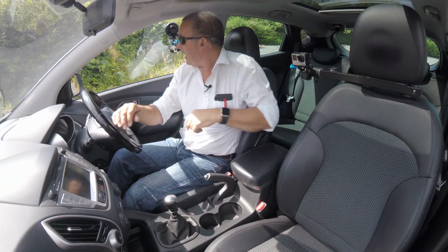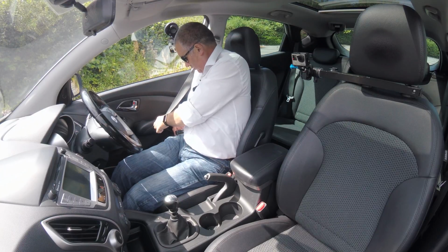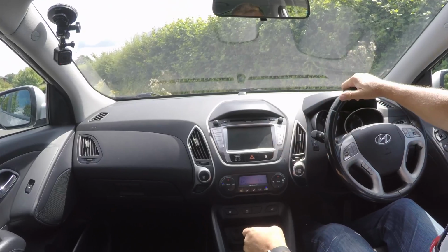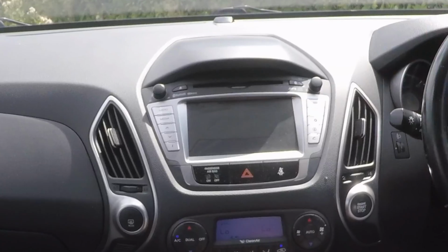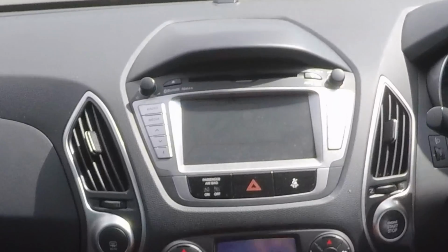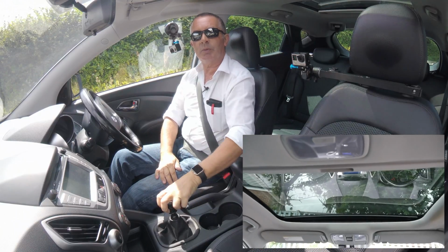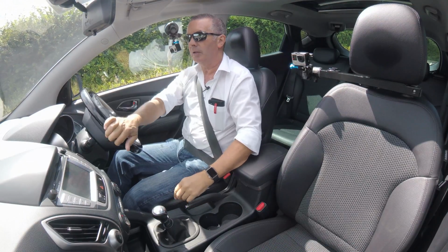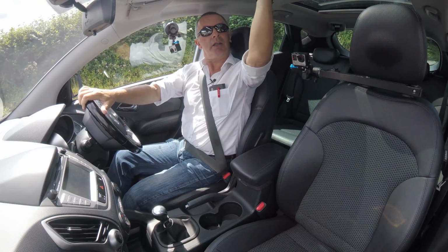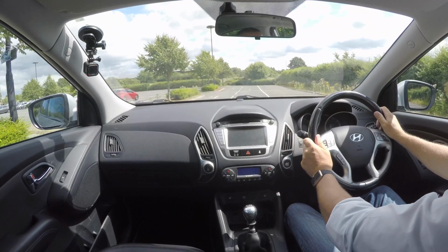I'll just take you for a ride in it now. And you'll probably notice here we've got a reversing camera, we've got panoramic roof here, and it's tilt and slide. There you go, that's all the way back. I will shut it for the purpose of this drive, and I'll also put the shade band over here so the cameras pick everything up a little bit better.